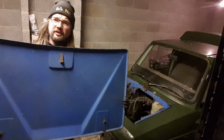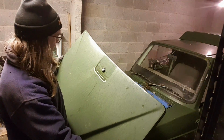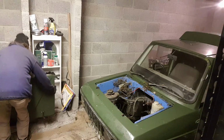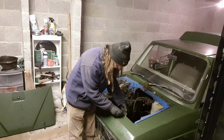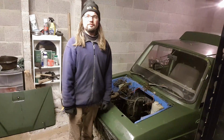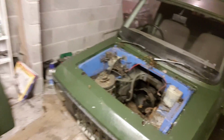There we go, and that's the colour this Fox should be. It should be blue, and someone's painted it sludge green. They're both standard Reliant colours, but as you can see the engine bay is blue, and that's because it should be blue. So in terms of bodywork, I'm going to have to work out a solution to that. I've just dropped the thing in the thing. Oh dear.